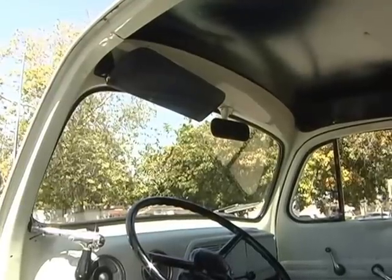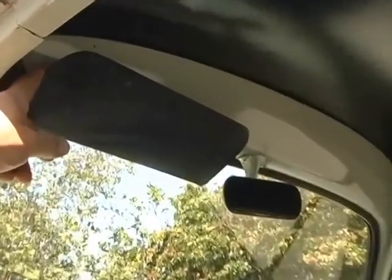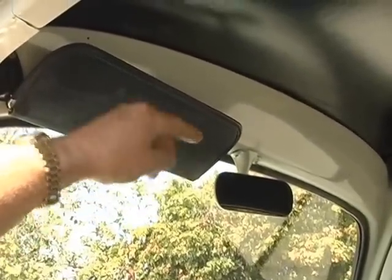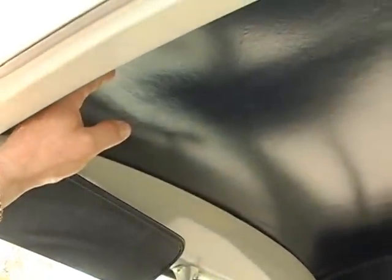And check out all the hot amenities inside this car. It has a single visor for the driver's side, but you notice they're not going to spend any extra money and put a visor on the passenger side. When you look up here, you see this right here is called the sound deadening material. This right here is a factory setup that's put into this vehicle. This right here keeps the sound down.